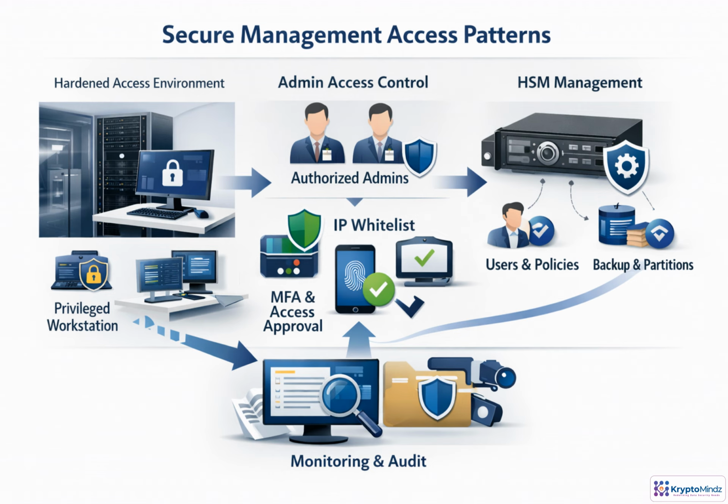For HSMs, treat admin access as a separate, highly controlled lane. Administrators connect only from hardened jump hosts or privileged workstations, never from general desktops. Their accounts are named, governed, and bound to specific subnets, with MFA and just-in-time approvals. Every change to users, policies, partitions, or backups goes through privileged access and change control workflows. All actions are centrally logged, monitored, and retained, so security operations and auditors can reconstruct exactly what happened.